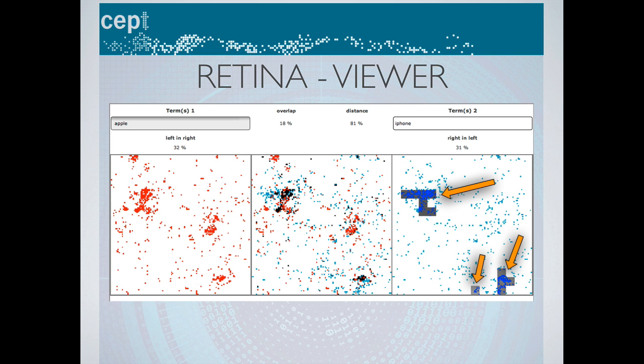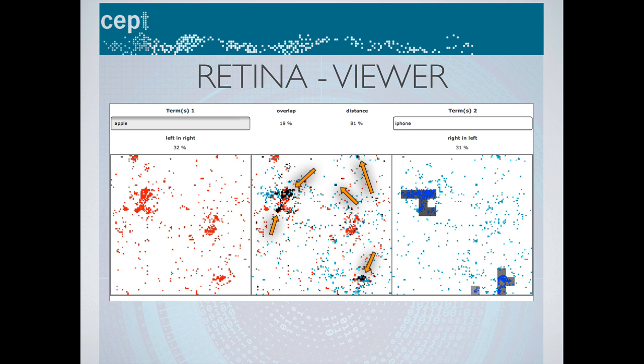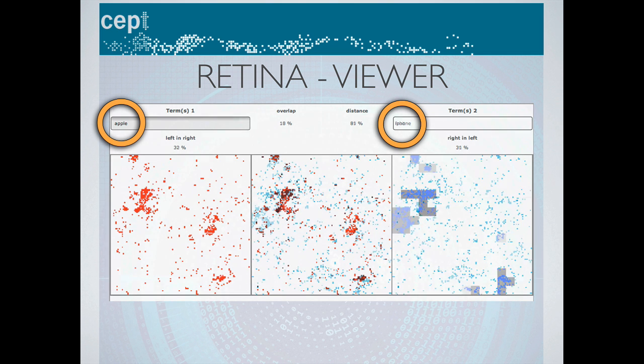The gray boxes represent cluster areas of higher densities that the system has detected. In the center field, you see the overlay of the two. Black dots are areas where the two fingerprints match. Please note the two clusters of matching dots. These shared dots tell the system that there is a semantic relationship between the word apple and the word iPhone.